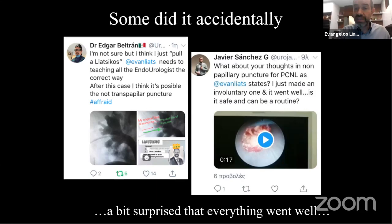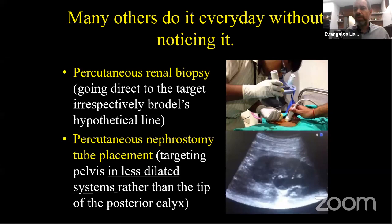But go back to what the interventional radiologists are doing when they do nephrostomies, or when the urologists do nephrostomies for dilated systems, just to deviate and drain the urine. Do you think they go through papillas? No way. They always go anywhere into the dilated pelvis and puncture and do their job.